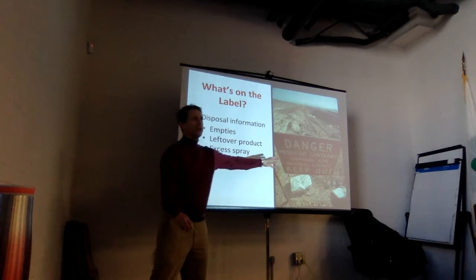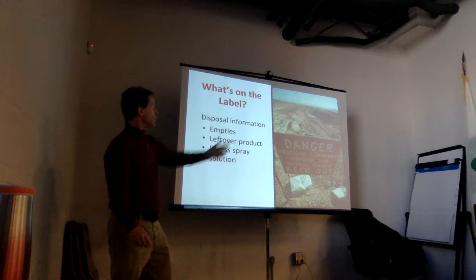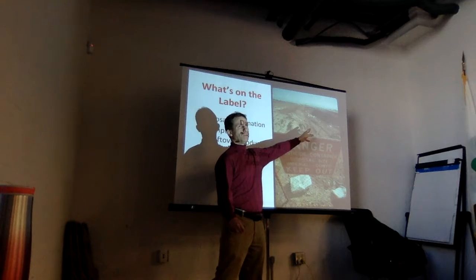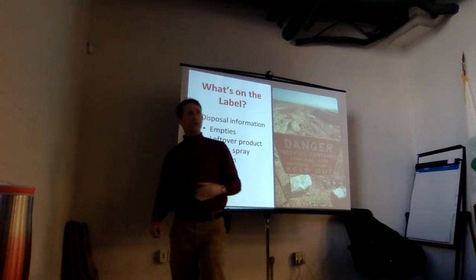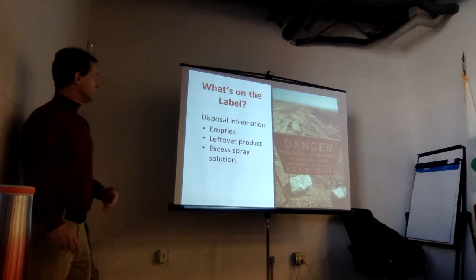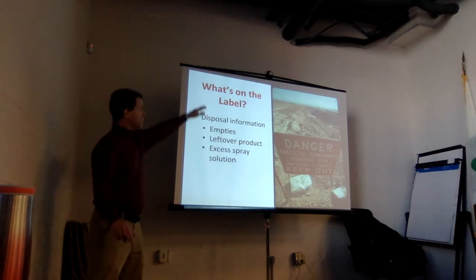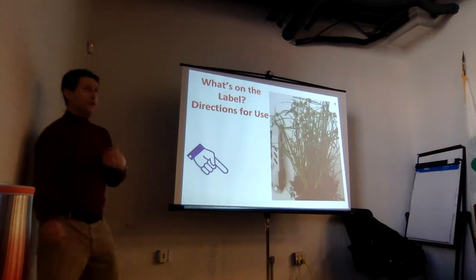But we're getting better, we've gotten a lot better. But this is potentially safe if we can hopefully assume that those bottles were triple rinsed or pressure rinsed to remove the residues, and so there should be little danger with that method. But again, we're better about that. So, anyway, this is what's on the label. What do you do with that stuff? And then directions for you.